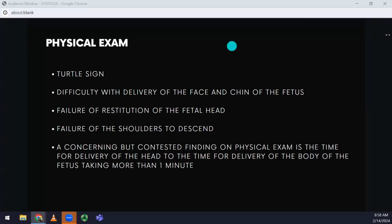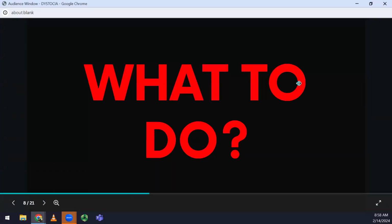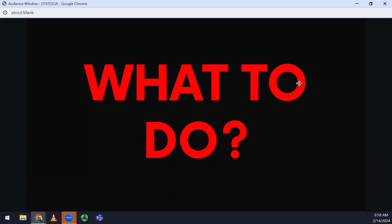So what are you gonna do? What are you guys planning to do if this happened to you? But what else? Is that the only thing you're gonna do? Okay, so what else? You have to first communicate with your team, okay? Everyone in the room needs to know that you're dealing with a shoulder dystocia, because if not, you're completely alone in this case.